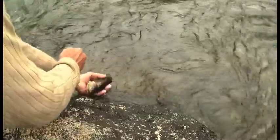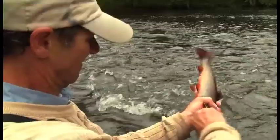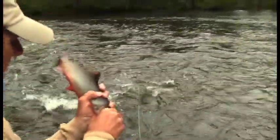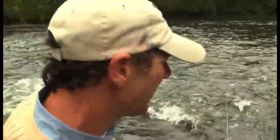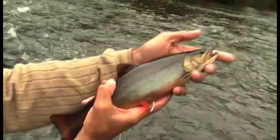Oh, look a lot bigger than that. That's just a 16, 17 incher right there. That's just all it is, huh? He's making noise over there. I don't know what he's talking about. Beautiful.